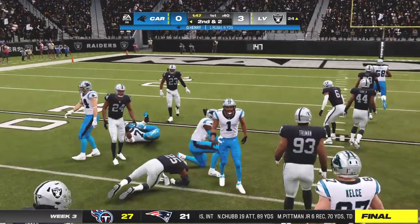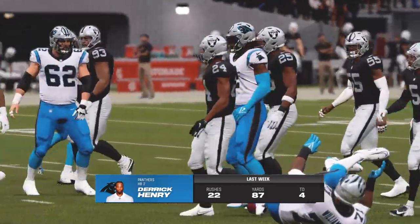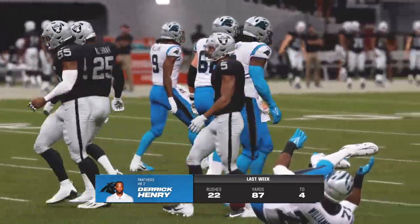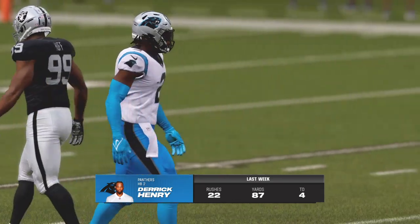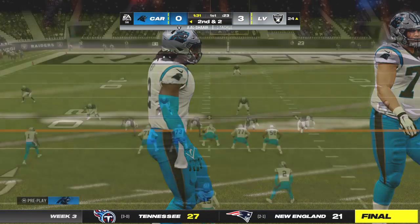This will be stopped about 2 yards shy of the marker. 8-yard gain, 2nd and 2. The numbers on the ground for Henry last week. The hat trick +1, 4 trips to the end zone with his legs.